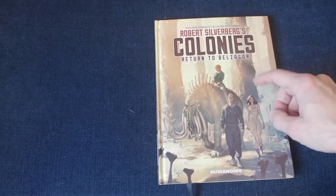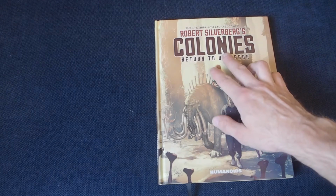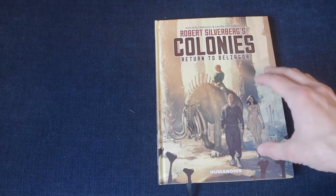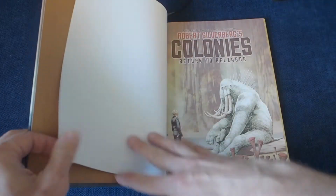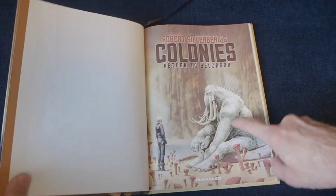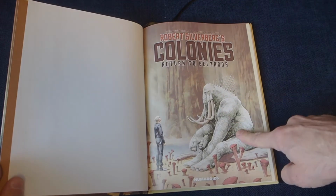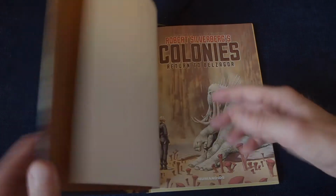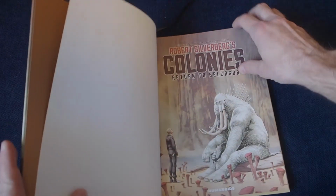The next one is a strange one. It's by Humanoids. Robert Silverberg's colonies return to Belzacor, and this comic was previously available with this cover, and I think the name was Downward to Earth. It was not what it says here, so they changed the name and the cover for some reason.